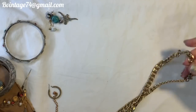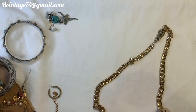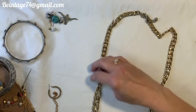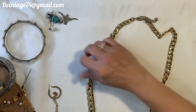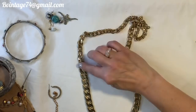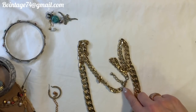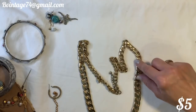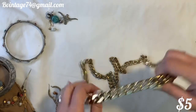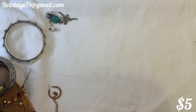How does this go? This is a nice heavyweight chain. It's a single. I thought it was a double multi-strand type. There we go. So it's thicker down here and then graduates to smaller sizes up there. Little tiny bit of wear back in here where it would sit on someone's neck, but the gold where you would see it is still in great condition. Very nice, and that is definitely heavy.